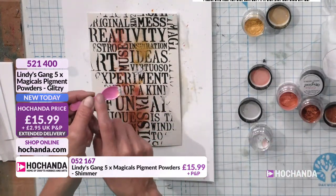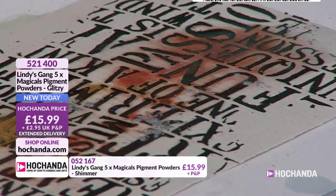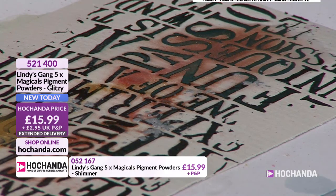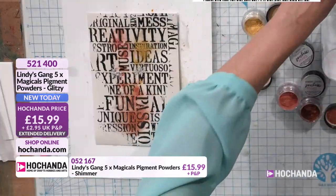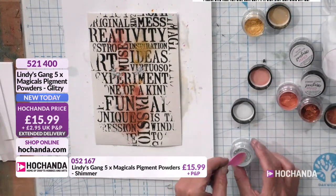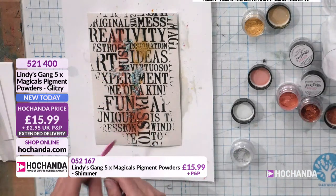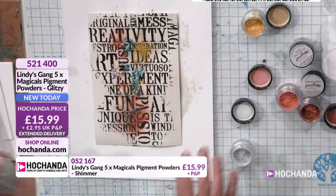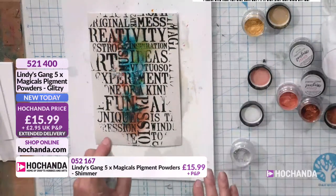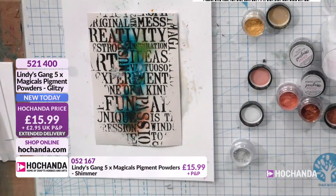And then just put a bit more. 45 seconds. Isn't it funny? You never want to run out of time because it's so much fun. Please mix your colours. Mix it with your flats. If I put my flat on there now, watch this. Look at that blue. See? Look at that colour.